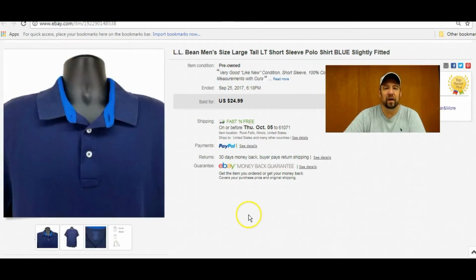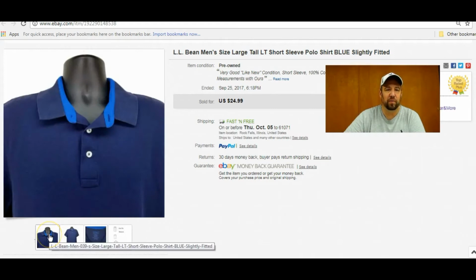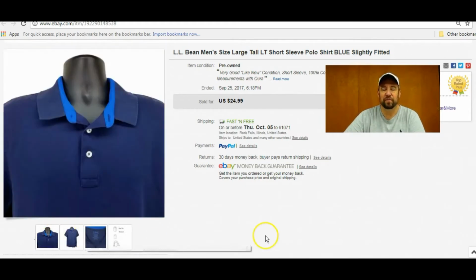LL Bean, I like picking up LL Bean as long as it's something odd. This here is LL Bean large tall. I think I paid $1.23 for this also, which was a great price. Just a regular basic polo shirt. I didn't even take a whole lot of pictures of it. It went for $24.99, free ship.